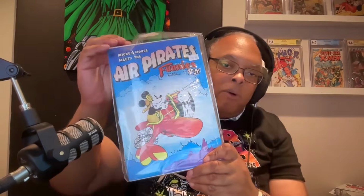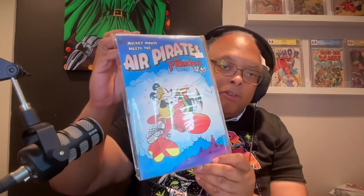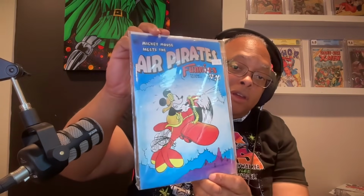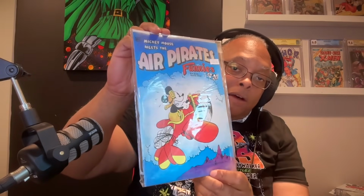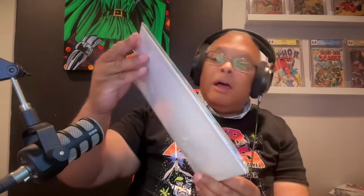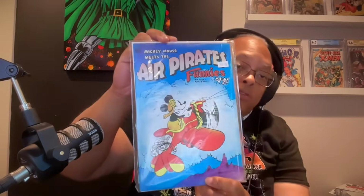Anything else from you? Yeah, I'm gonna do one that I've shown before. Air Pirates #1. The reason I'm showing it is I'm planning on submitting this to CBCS. They're doing undergrounds now. So this is in great condition. It's probably a 9.4 if I was to grade it. I pressed it and cleaned it, and it's ready to go. I paid $100 for it.